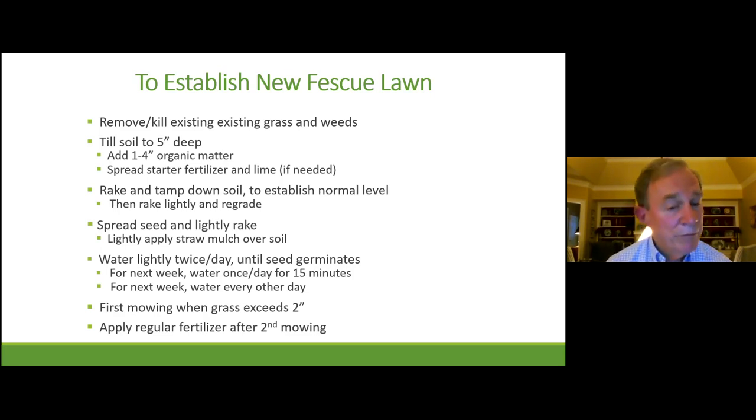At this point, you have to go through the same procedure we did with overseeding. You're going to water lightly twice a day until the seed germinates. For the next week after that, water once per day for about 15 minutes. For the next week, you water every other day, and at that point, you can get on a regular watering schedule. You'll first mow the grass when the grass exceeds 2 inches, and you apply regular fertilizer after your second full mowing. So that's what we do for establishing a new lawn.